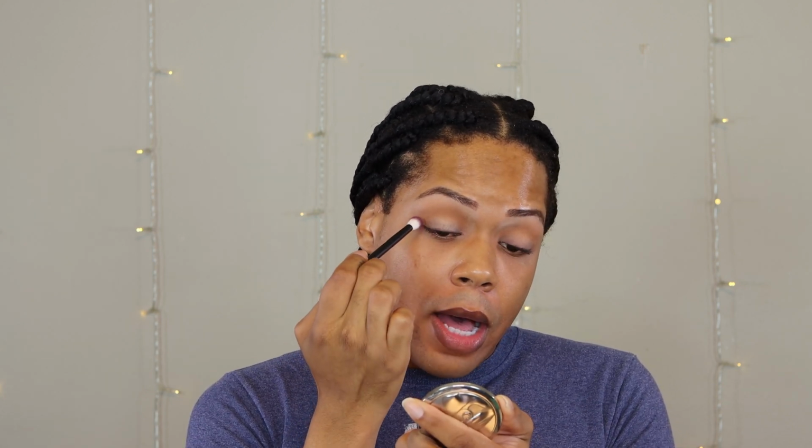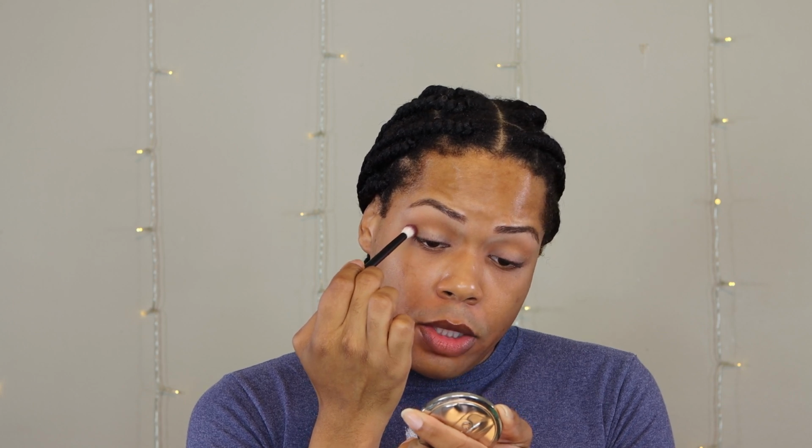Now that we have a beautiful transition, we're going to go in and deepen up the crease with a smaller blending brush in this shade here, PA02. And just like our previous shade Atlas, we're going to tap off the excess because we know Adept comes with pigmented shadows and I don't want to risk messing this up. And this shade here, PA02, looks like it has a berry undertone to it. And the last thing we want to do is smudge a purple around the eye and look like we got a bruise. So once again, we're going to start on the outer lowest point of the eye and just start to work our way up.